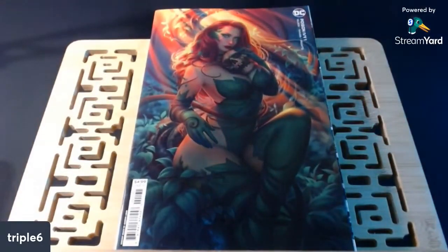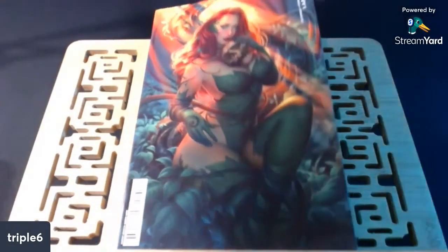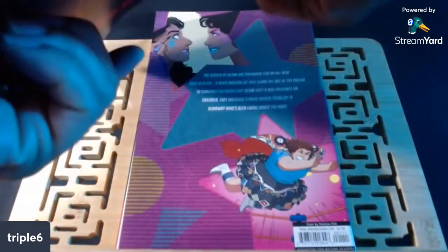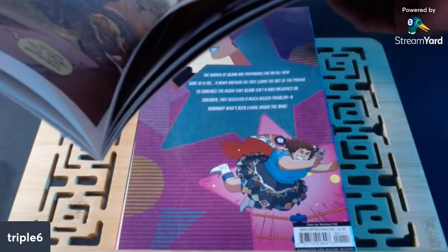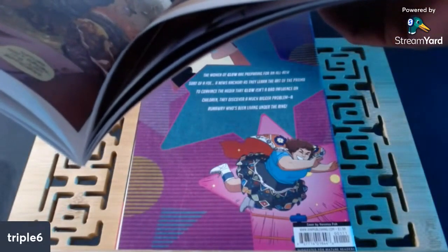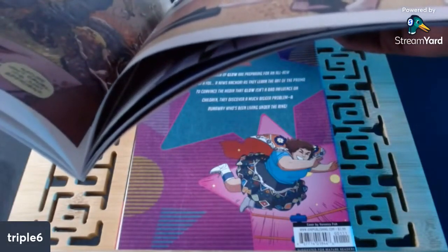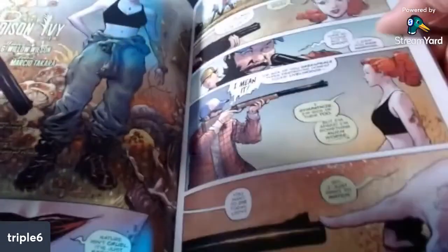Okay, we've got Poison Ivy, number 1. I don't recognize this cover. When did this come out? Looks somewhat recent. Is this a Jessica Fong cover? I don't see when this came out. But it's somewhat recent, no doubt about it. Looks like some beautiful cover art on the interiors.